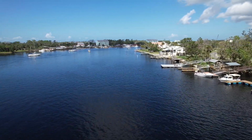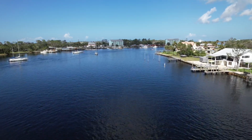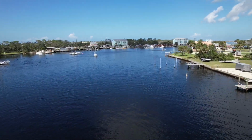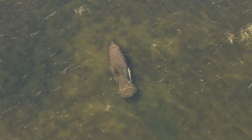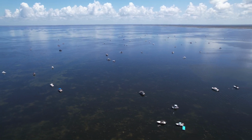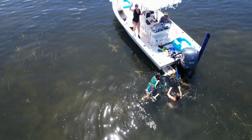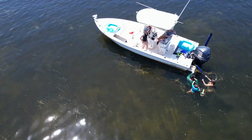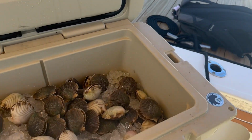Okay, let's go take a trip to Steinhatchee, Florida. This is post-hurricane. Steinhatchee took it on the chin last year with Helene. But Steinhatchee is breathing. She's up and walking, and she's making a recovery. We made the trip, and the scalloping was excellent.